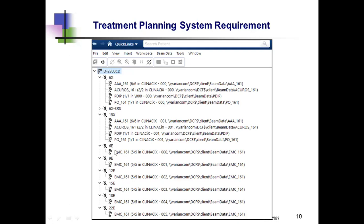Then we have the electron energies: 6 MeV, 9 MeV, 12 MeV, 15 MeV, and 18 MeV electron. This snap I have taken after the modeling of the treatment planning system.